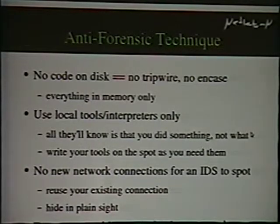So if we use a local Turing complete interpreter, they don't know what we did. They know we did something, but if they've got as far as figuring out they got themselves hacked, they probably figured that we did something. So go ahead and use your local interpreter. And if you're really good, you just write your tools as you need them on the spot. If you get into a box and it's got Perl, well, you write your tools on the spot in Perl. You need a port scanner, go ahead and write one in Python, in Bash if you have to. It's much better than bringing your own nmap binary around. They can figure out where you compiled it.